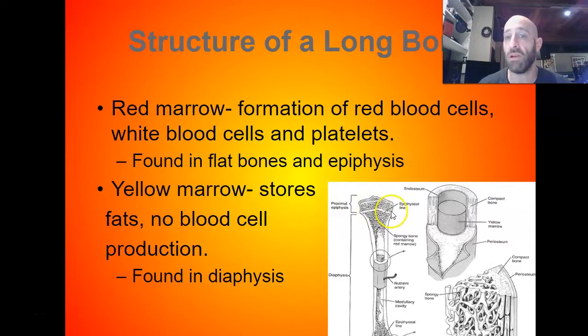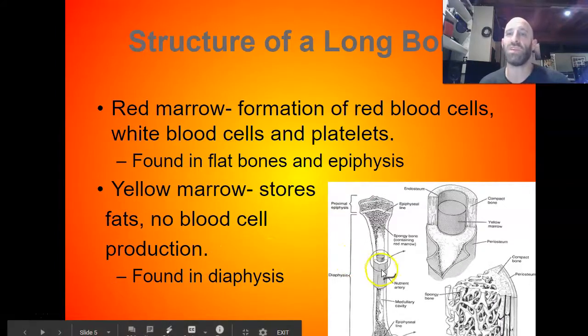So where are you going to find it? You're going to find it in the epiphyses, or the ends of the long bones, and you're also going to find it in your flat bones. So for example, your sternum, your pelvic bones. For example, a bone marrow biopsy, where they're going to pull out some bone marrow, they actually go right into your hip bone because flat bones are full of red marrow. So that is where your body's producing these blood cells and then sending them out to the body to do their jobs. Yellow marrow, on the other hand, is mostly just fat, and that is found in the medullary cavity.